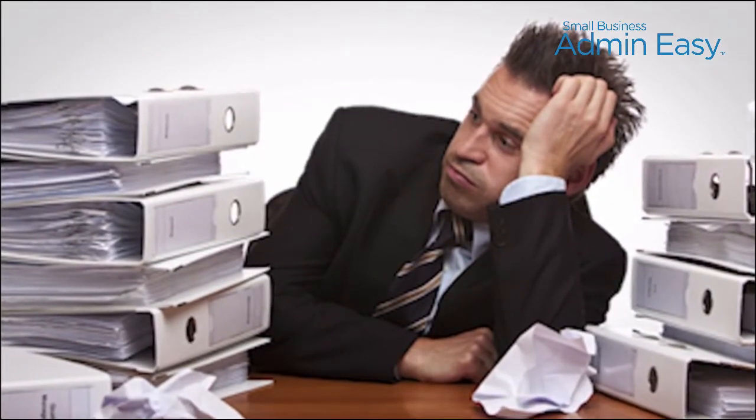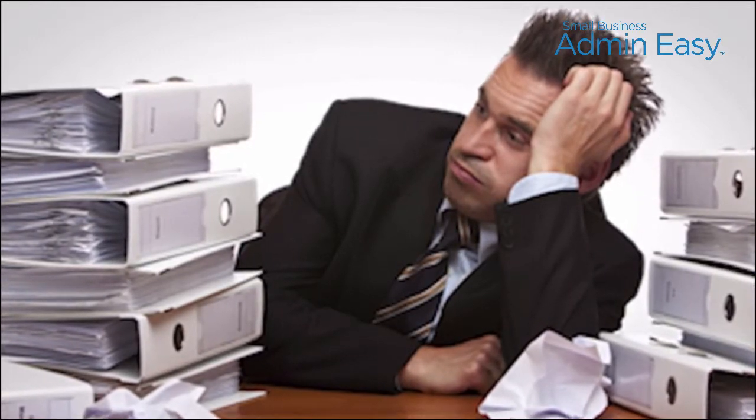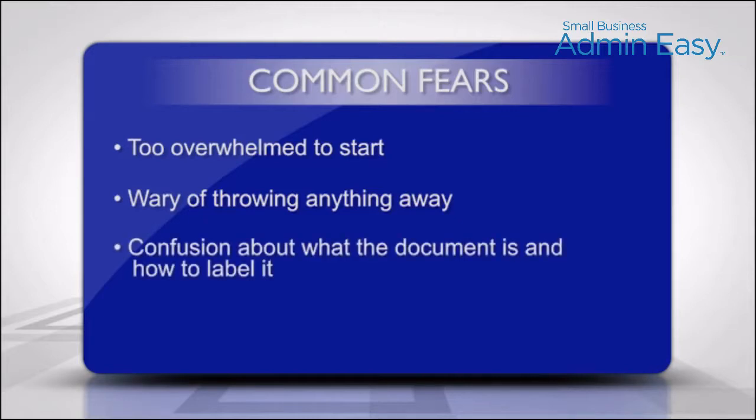Research has shown when it comes to filing and piles of paper, people generally have a couple of fears. They don't believe they can sort out their mess, let alone maintain it. They feel too overwhelmed to even make a start with the piles of paper. They're afraid to throw anything away because they're not sure what they're supposed to legally keep or what an accountant or SARS needs. So they keep absolutely everything and their piles of paper just grow and grow. They are afraid to make a decision about what the piece of paper is.